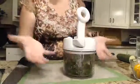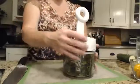And if you just chop up an onion for a recipe, quarter the onion, zip it through here until it's chopped as finely as you want. No tears because it's all covered.